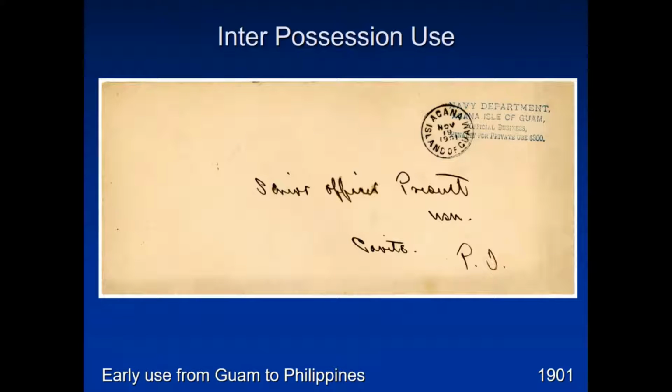I just bought the September 01 penalty clause. It's a little bit bigger than this. Both of them are going to the Philippines. What I like about this is the fact there's interpossession mail. There's not a lot of interpossession mail. It's either going back to the U.S. or that kind of thing. And this is actually going from Guam to the Philippines.